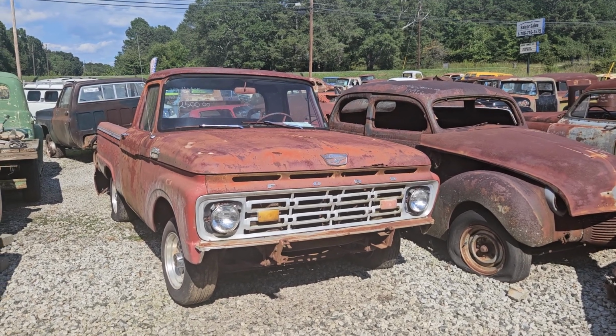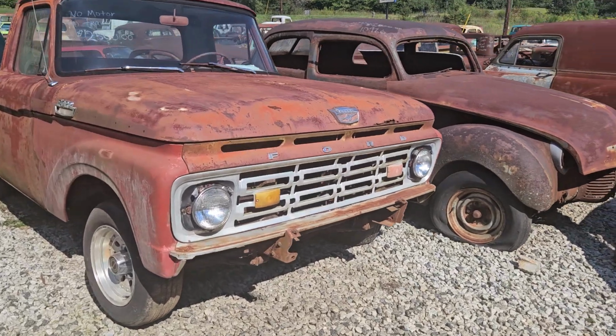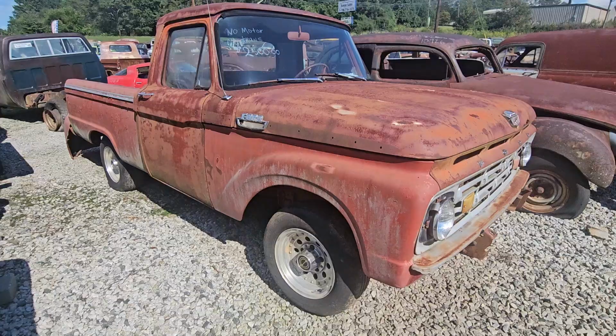This truck here is a Ford truck. It's $2,500. It has no motor, no transmission. Let's see if I can, there we go.